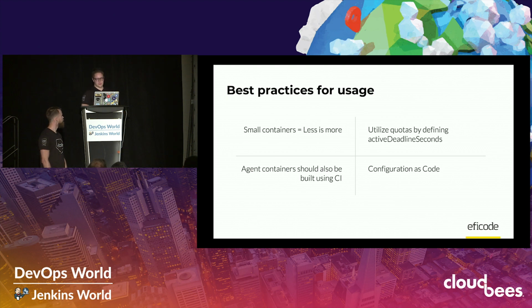Agent containers should also be built using CI, meaning that if and when you're building your own Jenkins node containers, you should build them also using CI. Otherwise, that leads to a situation where you have some developer writing a Dockerfile and pushing the agent container in the registry, and then he or she leaves the company and takes their Dockerfiles with them, and you have containers running that you don't know what's in them or how to update them.